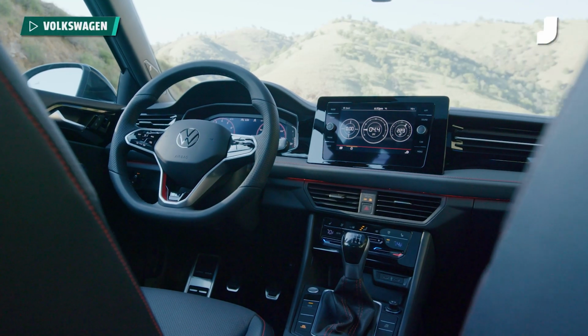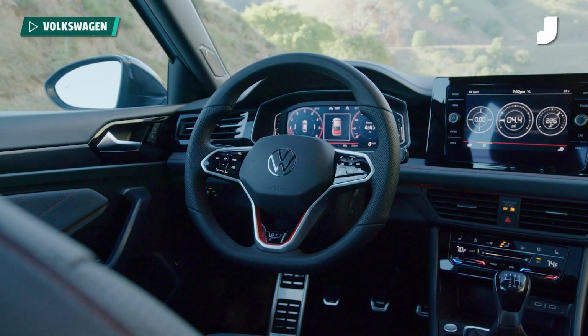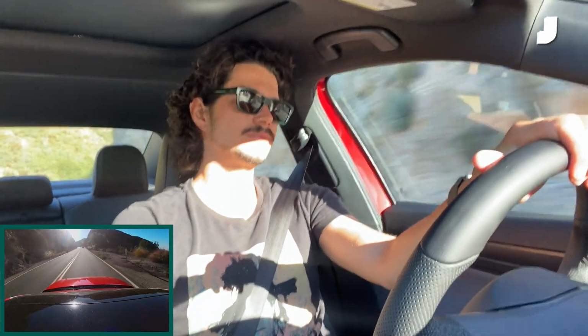And the stereo in here is a Beats audio system, but it's not great in my opinion. It sounds a little hollow and tinny, but that is to say that you can't really drown out the road noise with a high quality stereo system, because there isn't one.